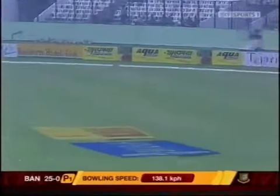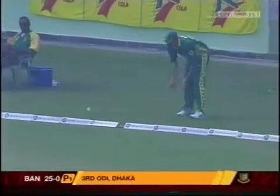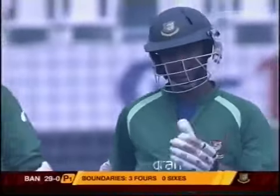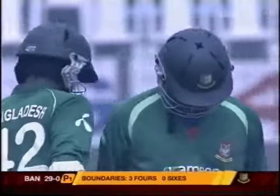That is an exquisite shot. He waited on it, just the room, played it late and found the gap as well. Very good square drive there by Iqbal. That will make him feel better. He struggled so far this morning, so that first boundary will give him some confidence.